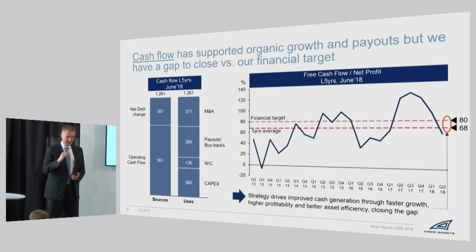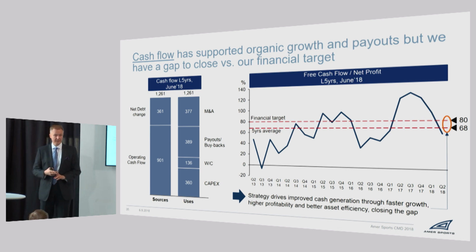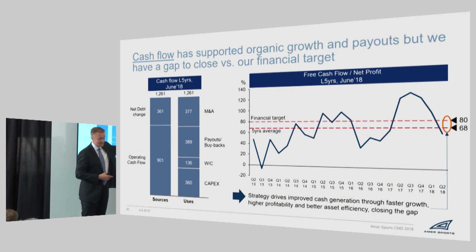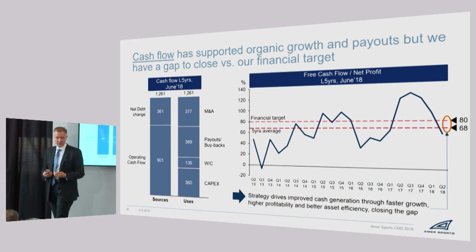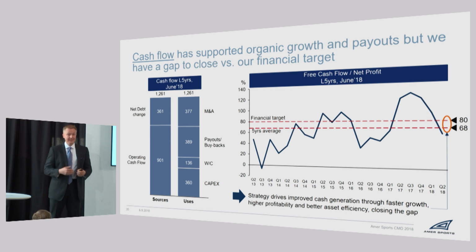And this is what I mentioned, that we believe that the strategic choices we have in place for faster growth, better profitability, and higher asset efficiency, they will close the gap. The gap is not very significant from the last 5 years. This gap represents 70 million euros, and we believe that it can be quite easily closed with the actions we have put in place now when it comes to portfolio.